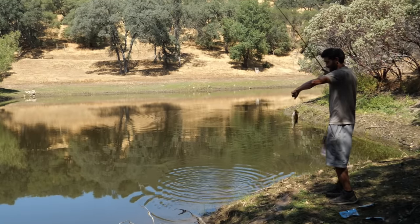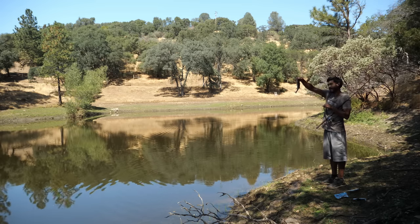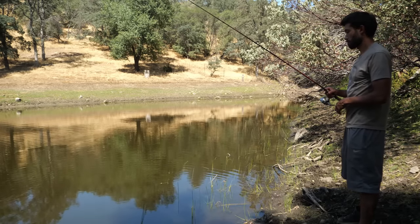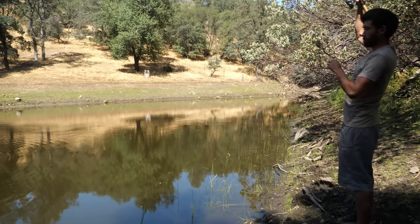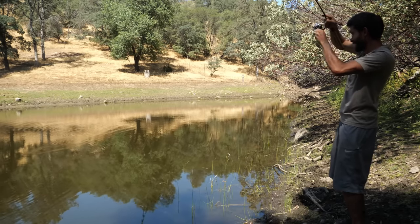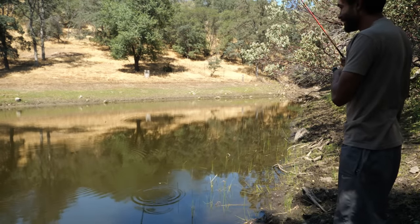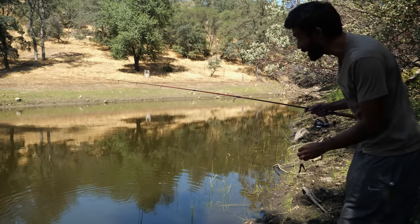Little bit better, but still just about the same size. I wonder what the issue is. They're not getting much bigger than this. I wonder why. Just not enough food in here, probably. Yes. Oh, that's a good bass right there. Oh, it's a stick drag. Oh my God. No, he came off. Oh my gosh.